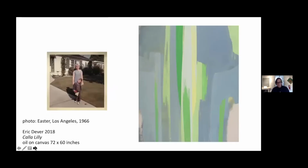And calla lilies grew alongside our driveway. Pictured above, my mother is wearing cymbidiums, which my grandmother prepared for special occasions, and I'm carrying a bouquet of calla lilies. This photo was taken by my father.